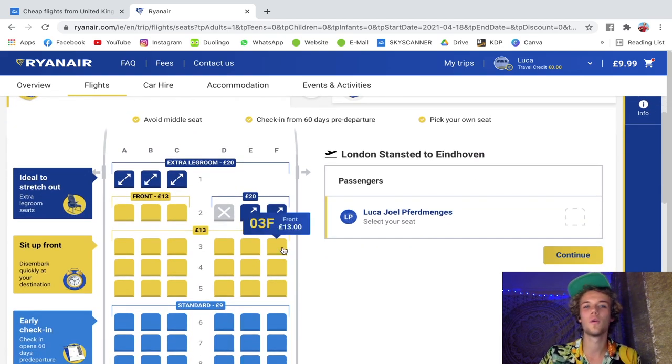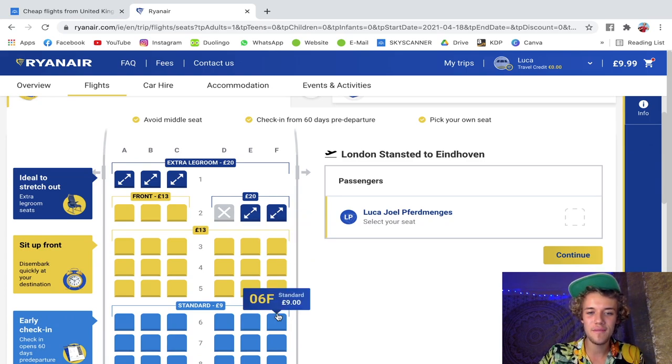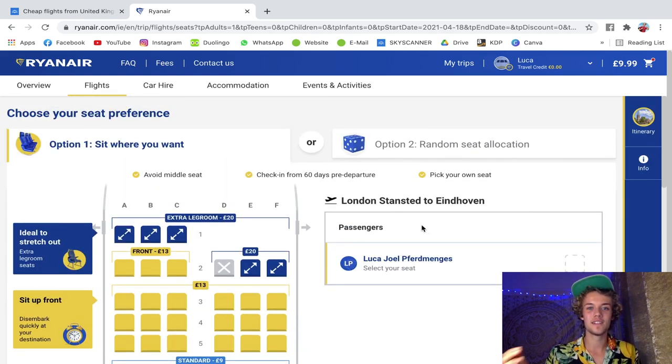Of course, we all hope to get a window seat, but is this really worth 13 or £9? Even £9, that's a tenner. That's almost the exact same price that we are flying for. And I don't just want to double the flight price just to sit on the window for 1 hour. I'm sorry, but that doesn't make sense. Especially because most of the time we want to board last and there will still be lots of window seats empty where you can just sit down.